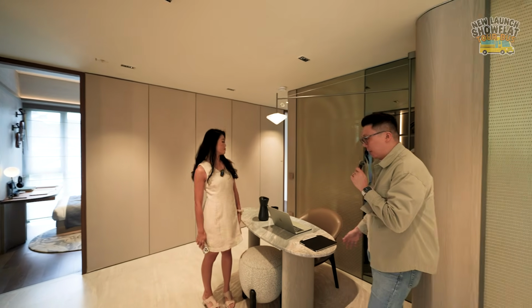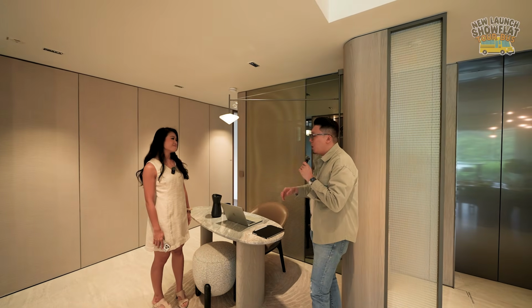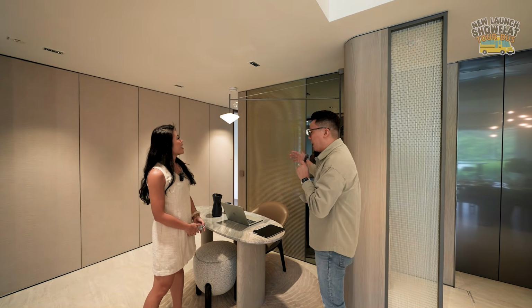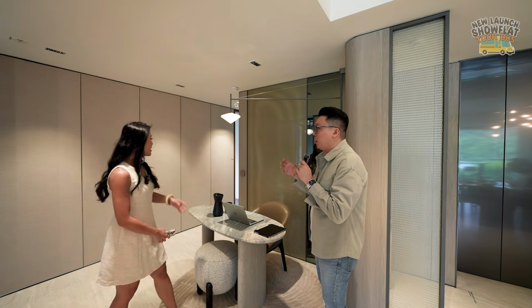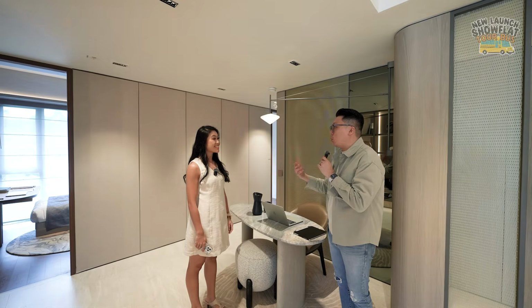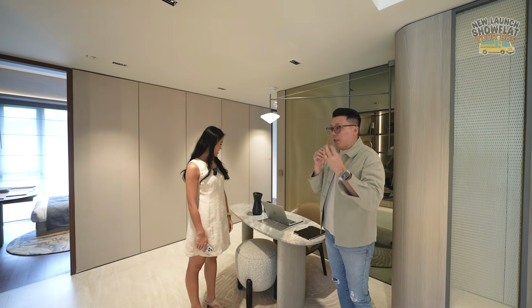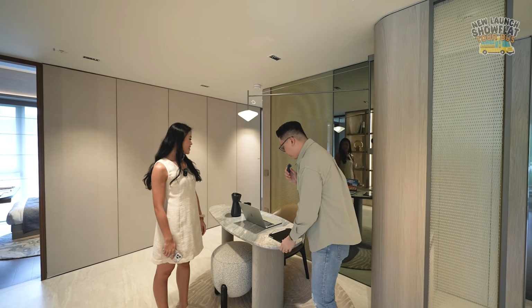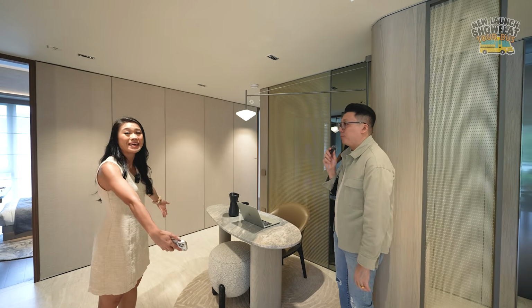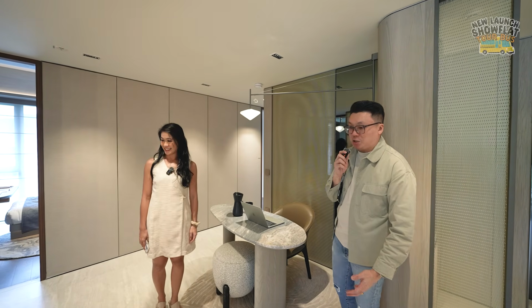They have done it in a way that maybe you can do a study area, or if you play musical instruments at home, like piano, this can be a piano corner as well. It is a very nice way of maximizing the whole space, and the design is very lifestyle driven. I think even if you want to place a whole drum set, you may be able to, because the size is quite big. Yeah, exactly. So this is your transitional zone.